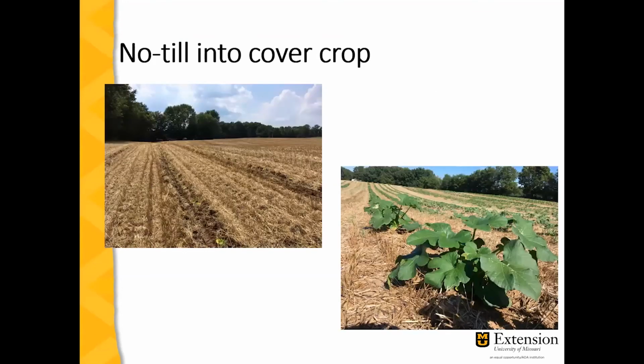So this is an example of no-till into a cover crop. This was actually a wheat field where they harvested the wheat as the grain. They also harvested the straw, which is another great fall crop. And then they have actually transplanted pumpkins. You can see the rows just after these were transplanted. So that wheat stubble acts as a mulch, holds in moisture, and provides nice, clean pumpkins.